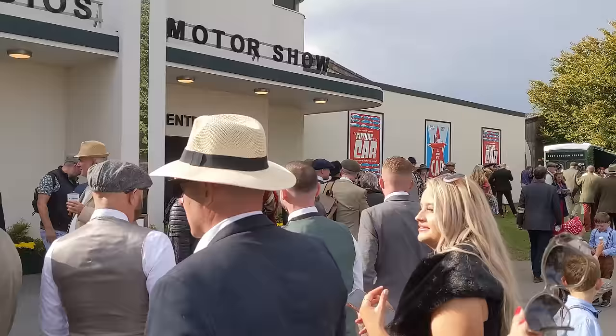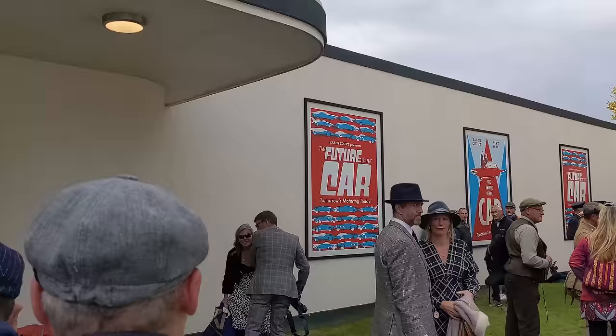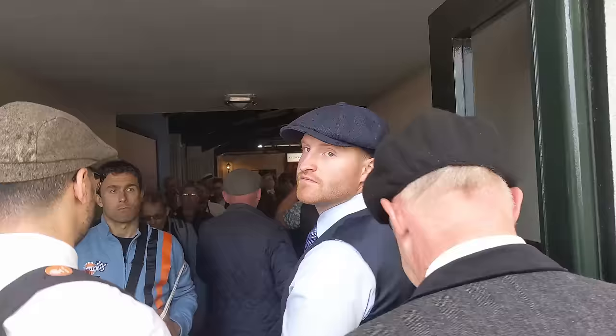Okay, time to go to the motor show. See what we find here. It's called, you can see the poster over there, the Future of the Car. So, what are we gonna find? Probably lots of concept cars. Oh sure, a lot of people going in. What are we gonna get? Create some room here.